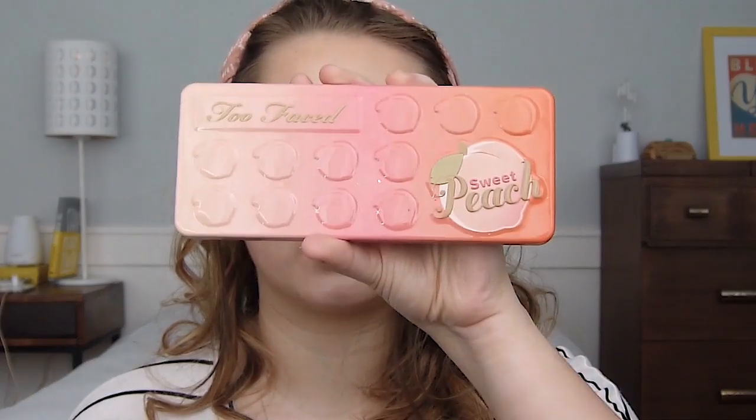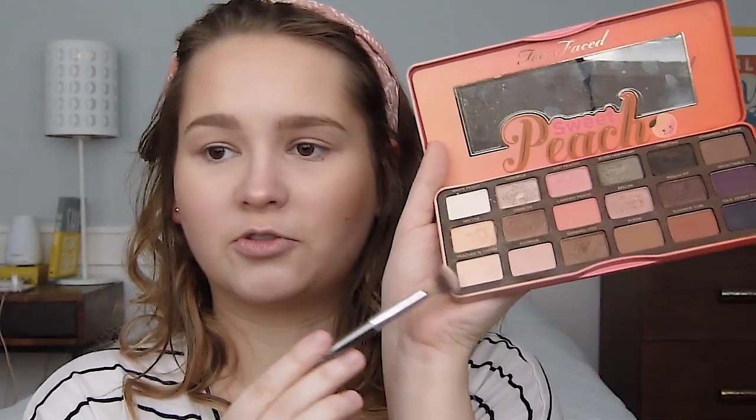And I know I hardly ever use eyeshadow, but I'm going to be using the Too Faced Sweet Peach palette. I love this one. I think it has the most beautiful shades. Now to make a base, I'm going to use White Peach, that's this white right here, and mix it with Peaches and Cream from the bottom left corner. And just put that all over my eye space as a base. This windshield wiper motions from top to bottom.